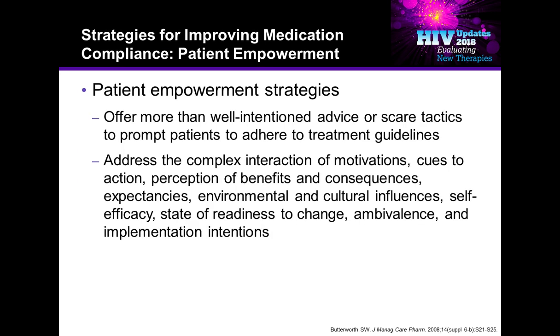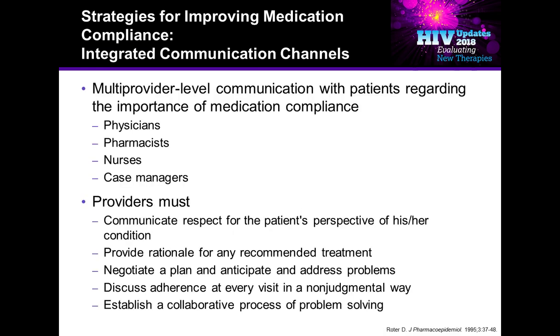So one, patient empowerment strategies. Our goal as we consider care management is really to work through motivational interviewing, talk about the benefits and the consequences, and have more of a dialogue with our members rather than talking at them, being didactic. So really patient empowerment and education is key to compliance. As I mentioned, integrated communication channels: physicians, pharmacists, nurses, case managers, not only dialoguing once a year when they see the patient or twice a year, but really quarterly, much more consistently, to improve the outcomes for our patients. So really adherence is critically important as we think about this population from a managed care perspective.